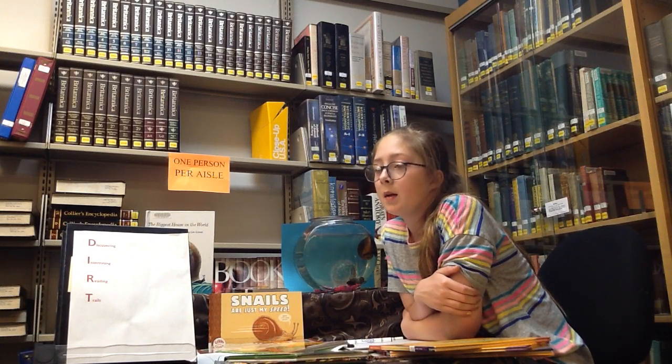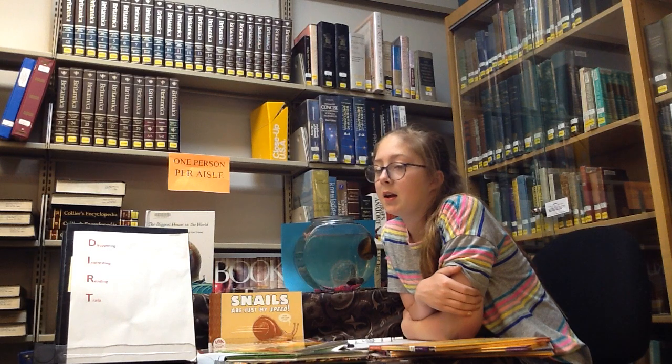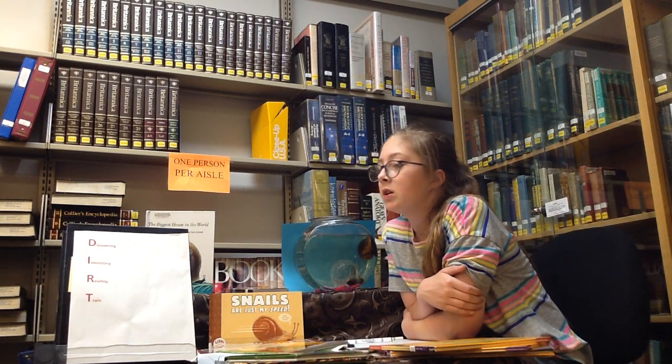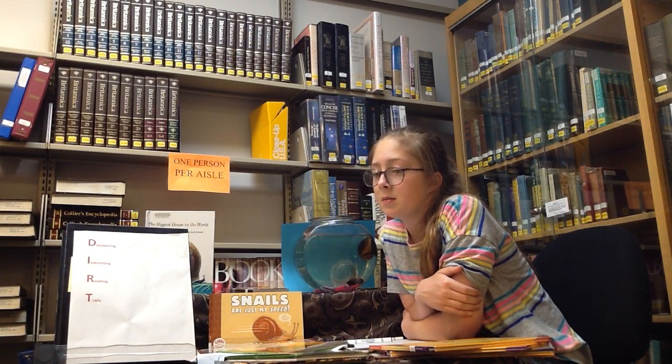So what family does a snail belong to? Let's get the dirt. My snails belong in the snail family. They are a gastropod, meaning stomach foot. It means its foot is where one would think a stomach would be. They're related to other mollusks because they have soft bodies and some sort of hard shell.